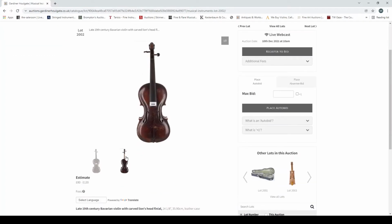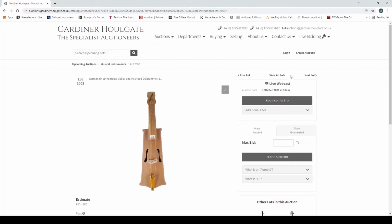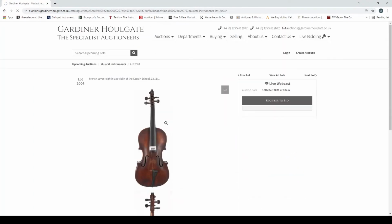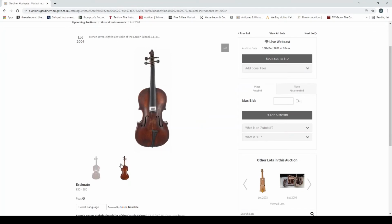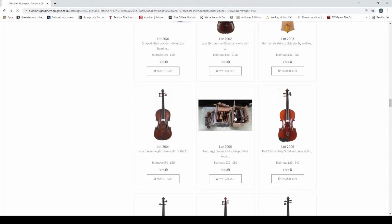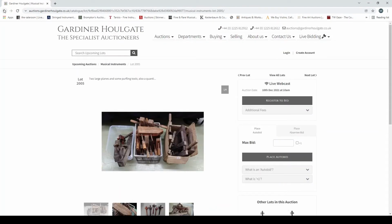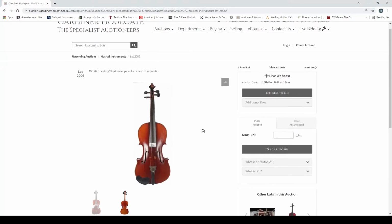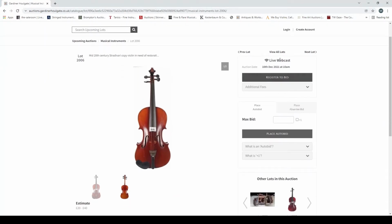Now we're into more comfortable territory here. Bavarian violin with carved lion's head. Okay. A treble viol there. 7/8 violin there of the Callow school. Whole load of clamps and planes, etc. Mid 20th century Stradivari copy in need of restoration, pretty standard there.